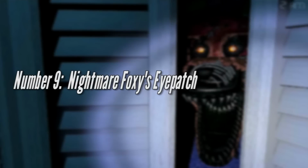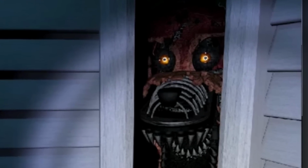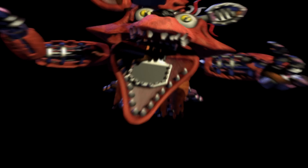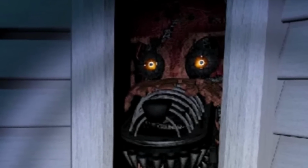Number 9. Nightmare Foxy's Patch. Once Nightmare Foxy was revealed to all of us within the trailer, one key observation persisted above all else: the lack of Foxy's eye patch. Throughout all of the Five Nights at Freddy's games, we've learnt that Foxy's eye patch reflects his mindset. In Five Nights at Freddy's 1, Foxy's eye patch is quick to flick up as he enters your office. Likewise in Five Nights at Freddy's 2, when Foxy attacks, his eye patch is non-existent. Five Nights at Freddy's 4 demonstrates that this edition of Foxy does not have an eye patch. Because of this and the previous links established, it feels safe to assume that this edition of Foxy will be one dedicated to nothing but aggression.